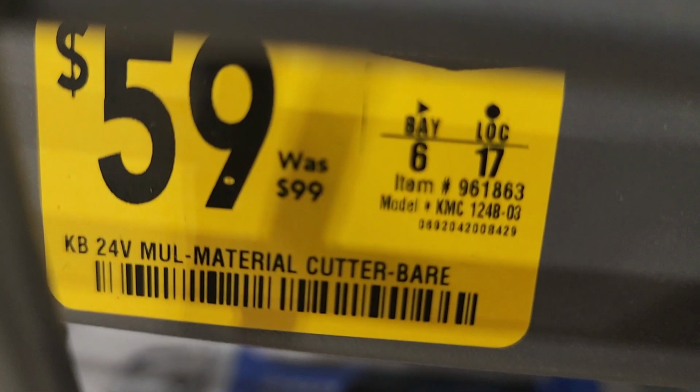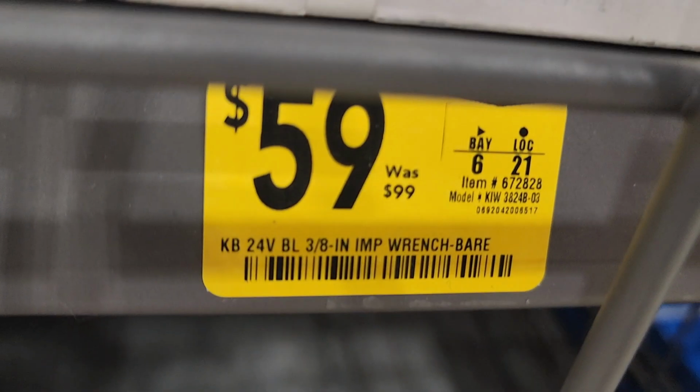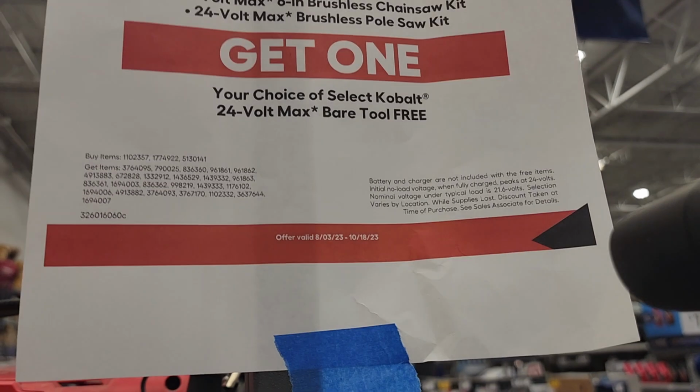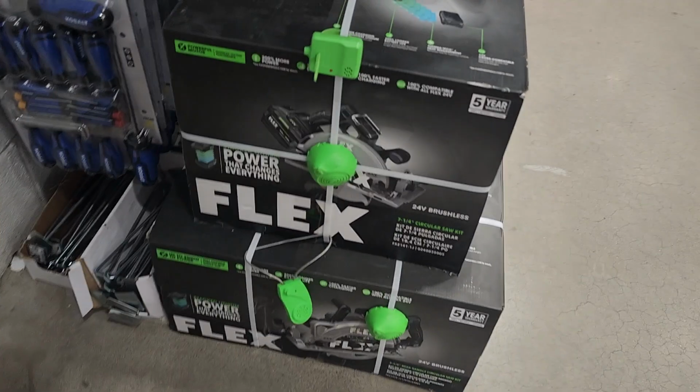You got some new lower prices. Multi-material cutter bare tool, $59. Ratchet bare tool, $69, down from $129. These are all Cobalts, by the way. A 3/8 impact wrench, $59, down from $99. Your choice of any Cobalt kits, and get a free bare tool. So pretty good deals on these. These do run until October 18th. So lots of good tools to choose from.